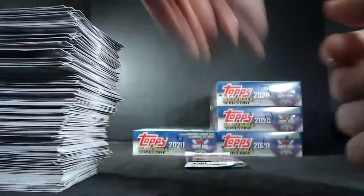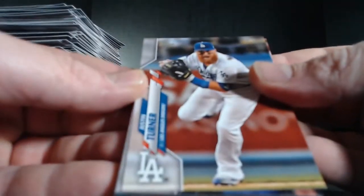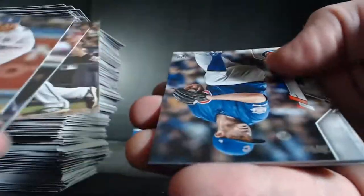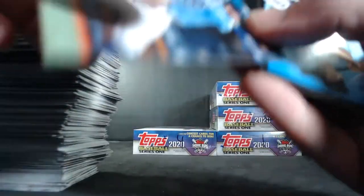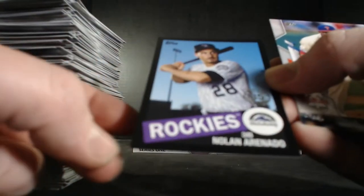There's Pete Alonso and Kyle Schwarber. Last pack. Justin Turner, Oscar Mercado, Garrett Cooper, Danny Holson rookie, Cisco, Solik rookie, Jay Bruce, A's team, Grossman, Jalen Davis rookie, Giants, Tommy Pham. Oh, nice. We got a black 85 Rockies, Nolan Arenado.